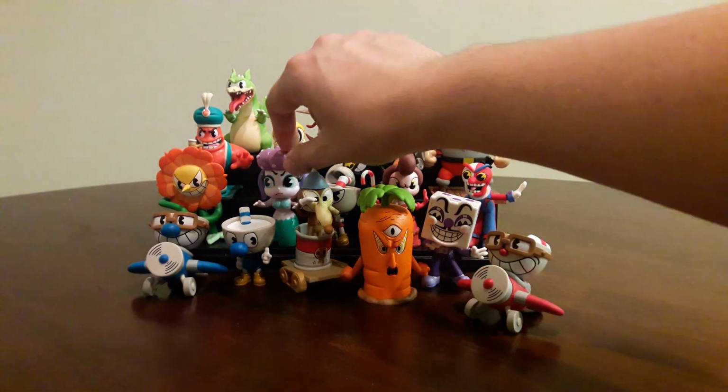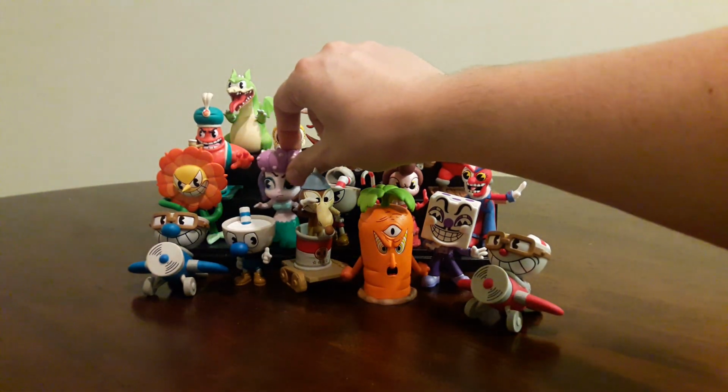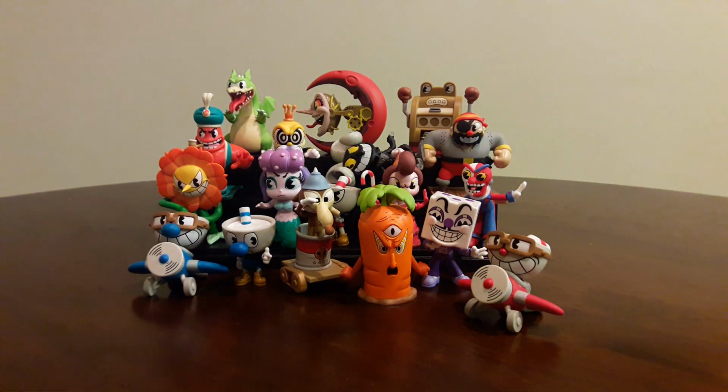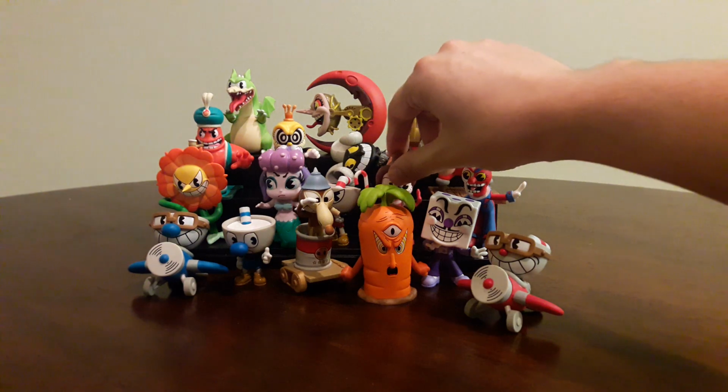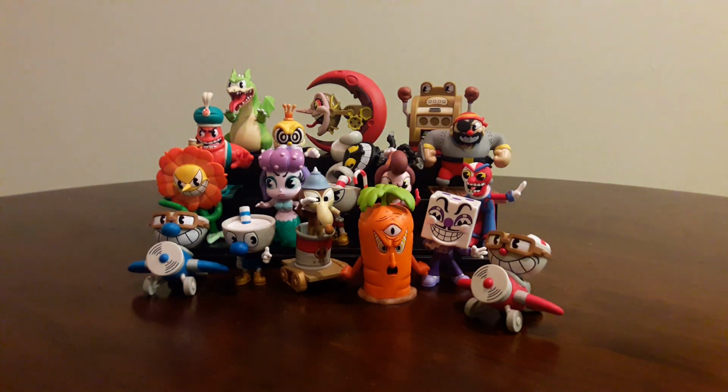Maybe a Calamaria in her Medusa form. Oh yeah, that would have been cool. That would have been a cool chase exclusive. Or some of her minions or something. There's still a lot of options, a lot of side characters.